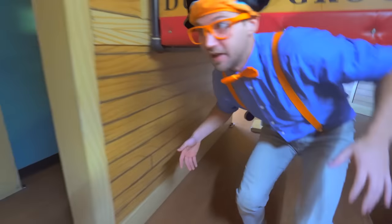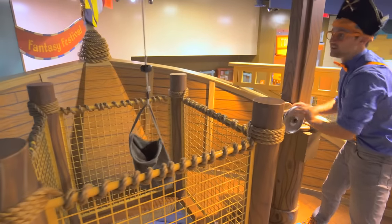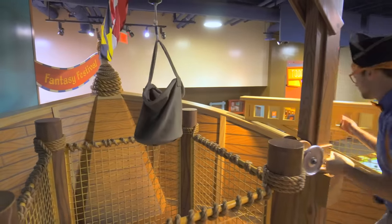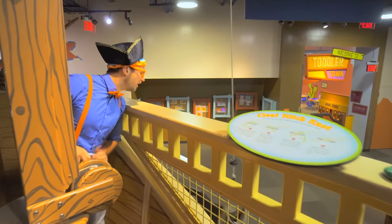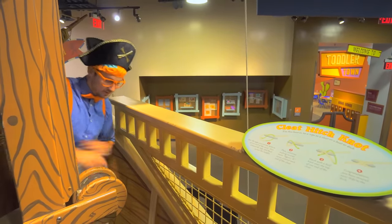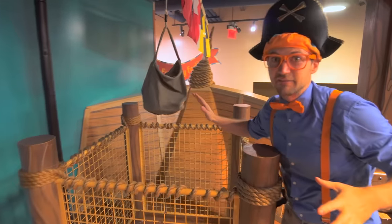Whoa, it's really dark down there at the bottom of the deck. Okay, let's go up to the top. This is awesome. Hey, look at this. This is a way to get supplies down to the bottom or over to the land. All right, I'm lowering it down. Perfect. Okay, now they'll put some stuff in it and then I'll bring it up. I wonder what's inside. We'll save that for later.